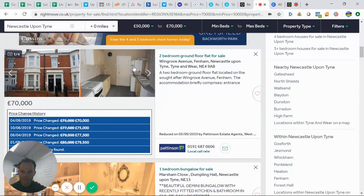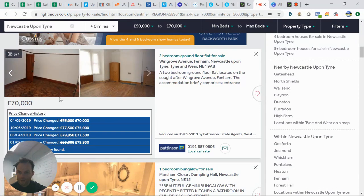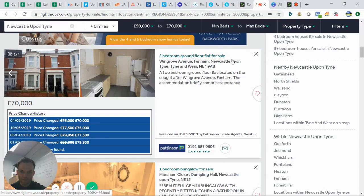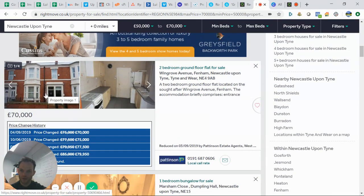But you can see here the pictures are a bit grubby. There we go. This is the type of stuff that we want. They're good refurbishment projects, and you'll be able to add value. Now, I'm not sure what the price is. Let's have a look. Wingrove Avenue, Fenham, NE4 9AB.